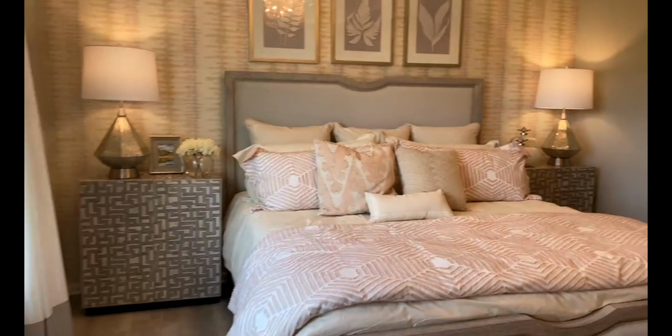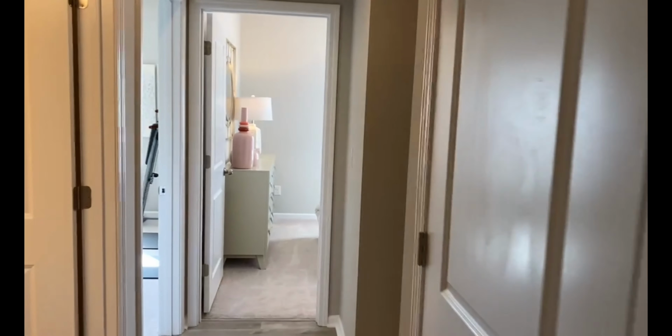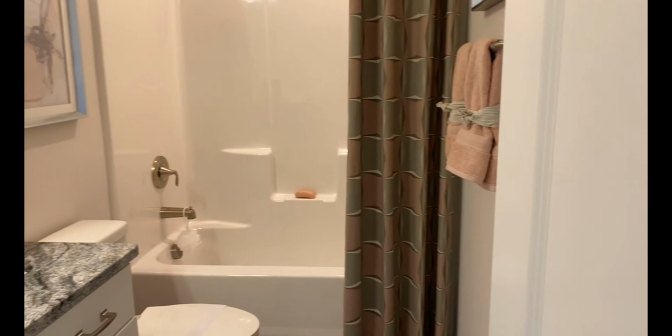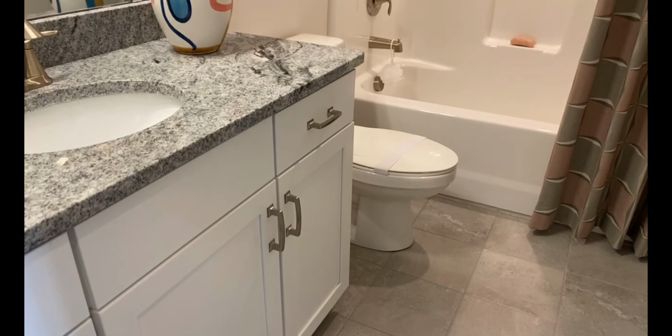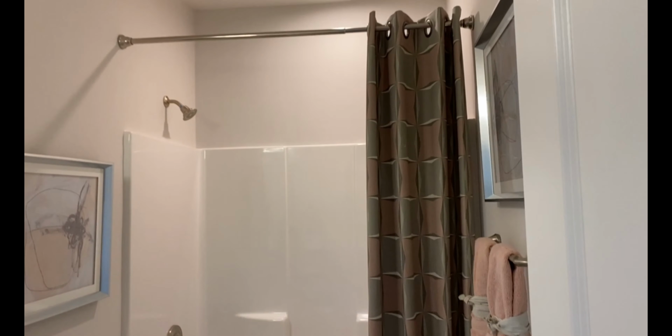Now, what's great about these homes over here, they're only doing two floor plans. That's it. And you have the option on this level to have two owner suites. So this one here that we're touring right now, you've got three bedrooms up here, but you do have an option to make one large owner suite. So you have two in your living quarters, which I think is also pretty awesome.